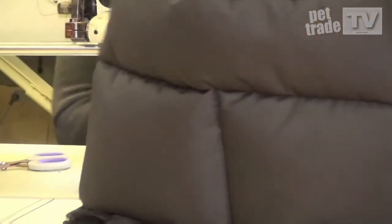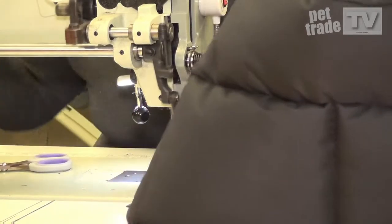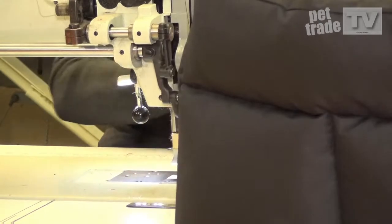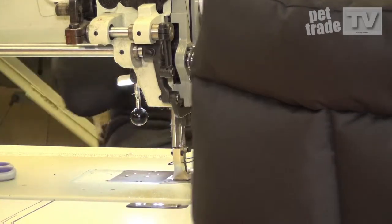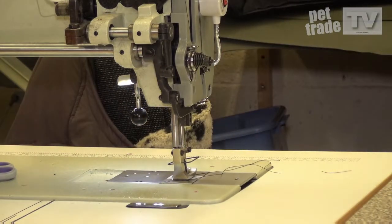Okay, we're seeing Tracy here, and she's working on, what bed's she working on? She's working on one of our rectangle waterproof beds. She's actually putting the base on it at the moment. So not only does this look quite a skilled task, it's physically demanding.